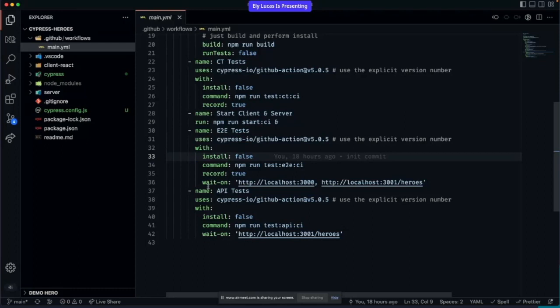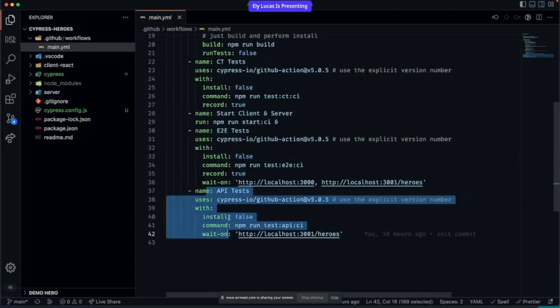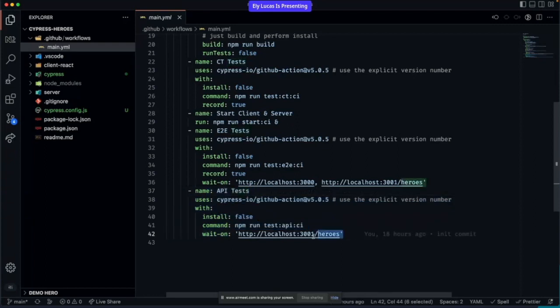Yep. And then the API test is very similar to end-to-end tests, except the one difference is that since we're not hitting the actual client app, we're only hitting the API app. We're only waiting to make sure that the API URL is up and running. Got it. That makes sense.